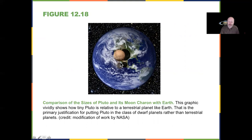Here is a size comparison with the Earth, Pluto, and its big moon Charon. Notice that it's only about the size of half the United States. So it's nowhere near the size of our planet. It's nowhere near the size of our moon. And its moon Charon is smaller than Mexico. So we see that this is in fact a very tiny planet.